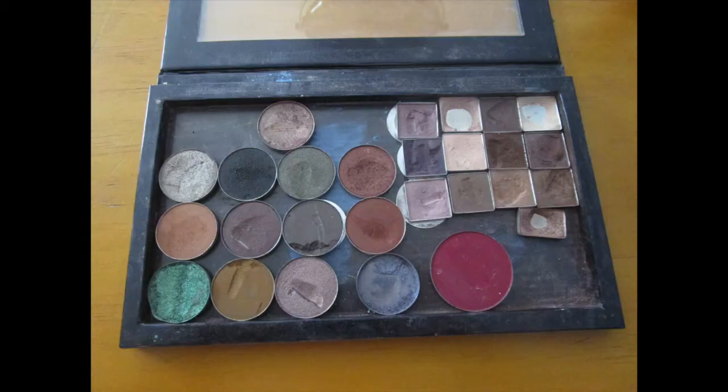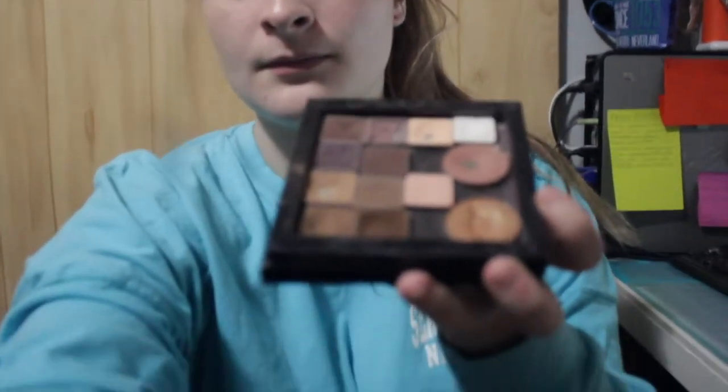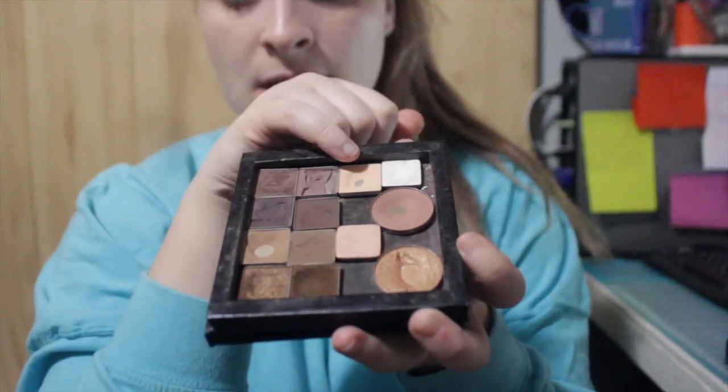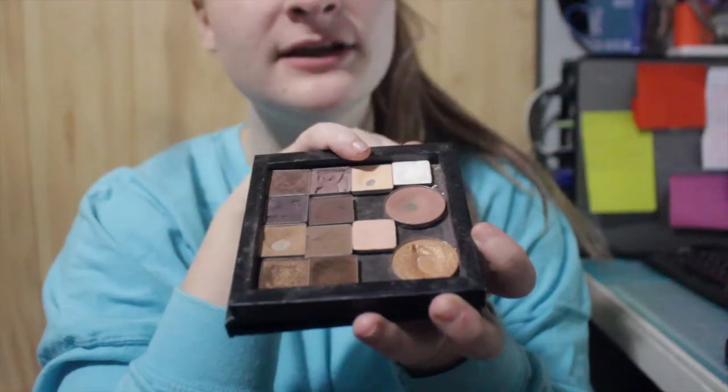So now, I switched up my Z palettes again and how I wanted them to look, because I can never decide how I want my Z palettes to look. At the moment, the main Z palette I'm working on is this little baby. All of these square pans are Tarte shades, including the one that has pan right here. They're from the 2015 Romantic Essentials palette, I think that's what it was called.